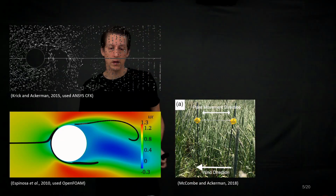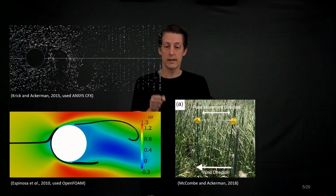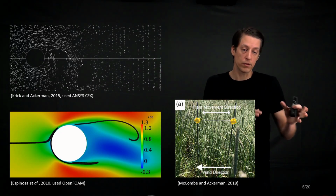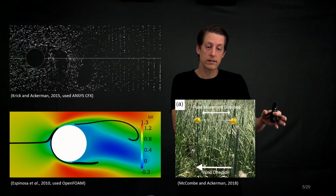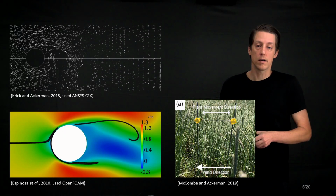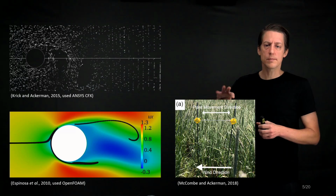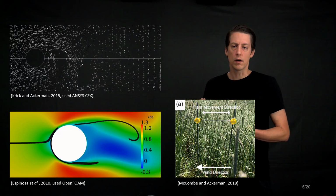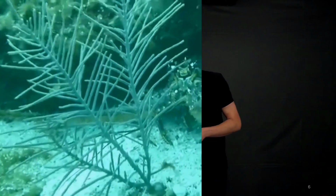In the same research group, McComb and Ackerman did nice field experiments where they attached some seagrasses and left some others free to vibrate, and they found that the grasses that were free to vibrate would capture more pollen than those that were limited in their motion. So there's an important aspect, whether of pollination or food capture, that's related to cylinders catching things as they go by.